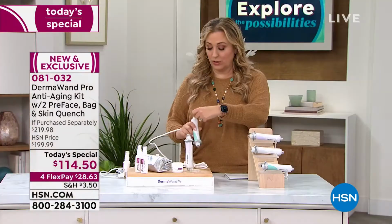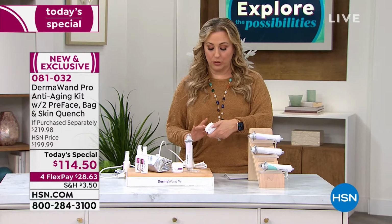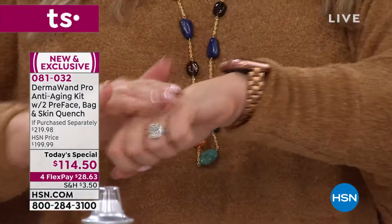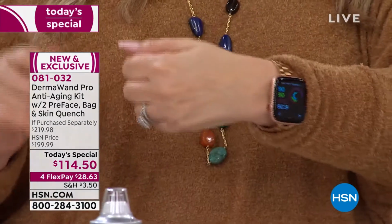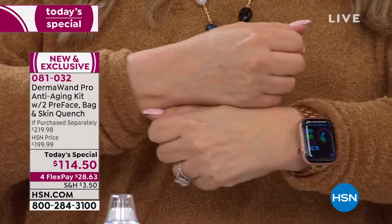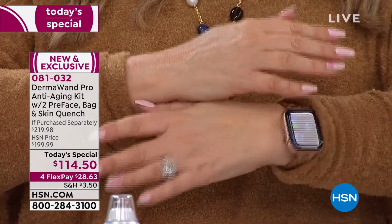I'm just showing you. So when you're done, what I do is put the moisturizer on afterwards, which is a perfect time for it, since the skin is ready for the moisturizer. And then I'm gonna show you the difference. So here's the hand that I just did. Here's the hand that I didn't do. Huge difference. See the difference? And see how it just drank it? It drank it right in. It's gorgeous.